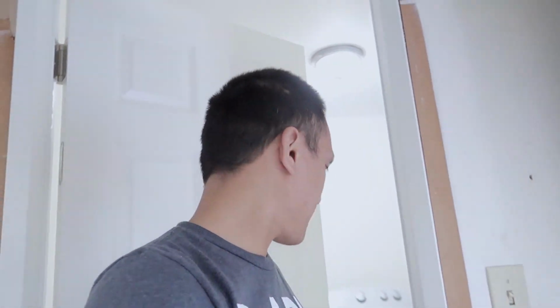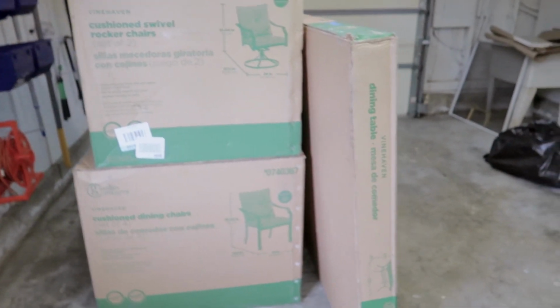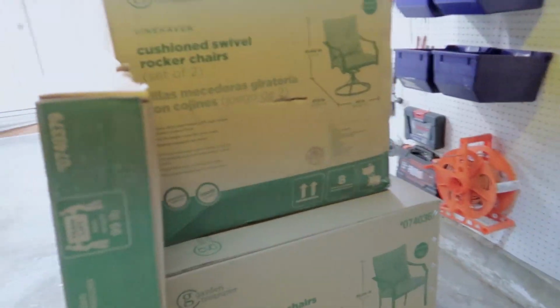So finally, Ode bought a patio set. Here you go. And meaning to say that I have to assemble this thing. I don't know how much this costs. I'm going to prepare the trash to be collected tomorrow.